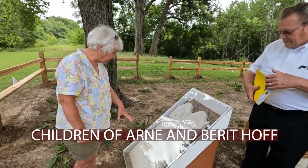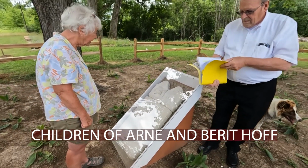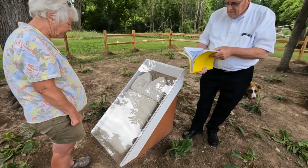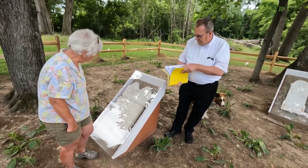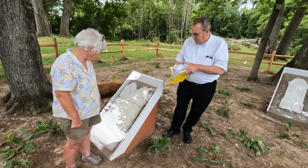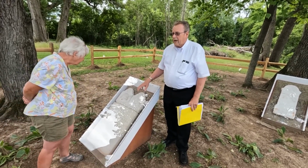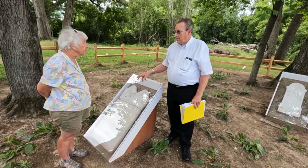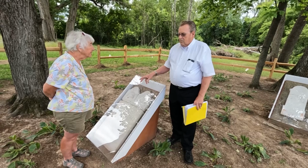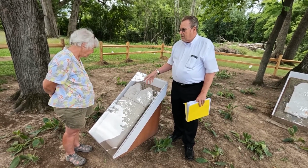Terrible. And these were the children of Arnie and Barrett Hoff. 4 of them. Oh, my goodness. Interesting, this family had 2 other children that lived to adulthood, just 2 that I know of. One died in the 1950s.